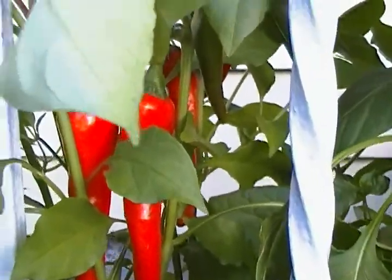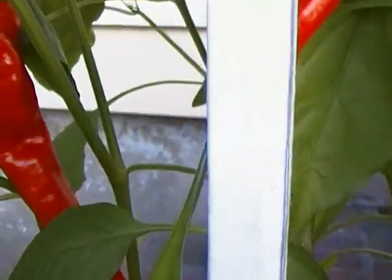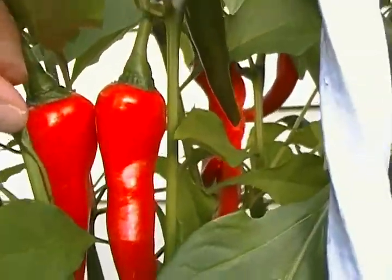Alright, now these are still green, but we got another big one. Look at this beauty. Get the leaves out of the way. This one is pretty big. Beautiful red, beautiful color, ready to be picked.